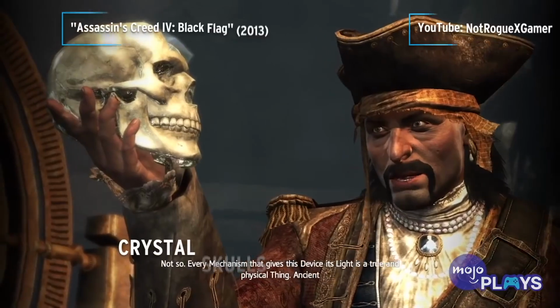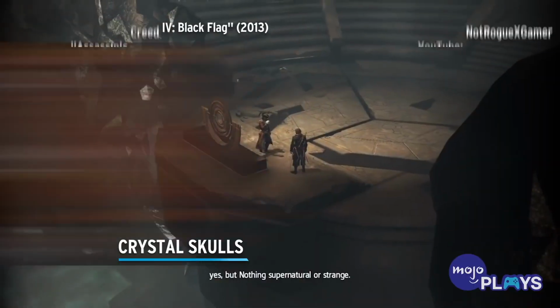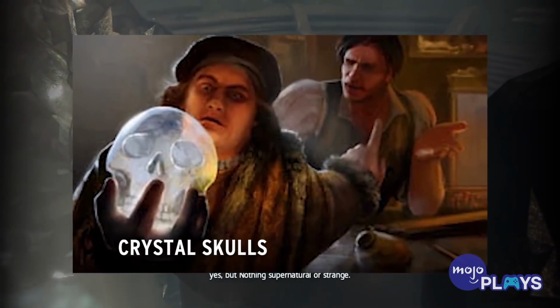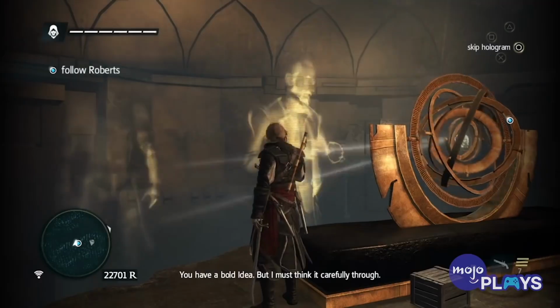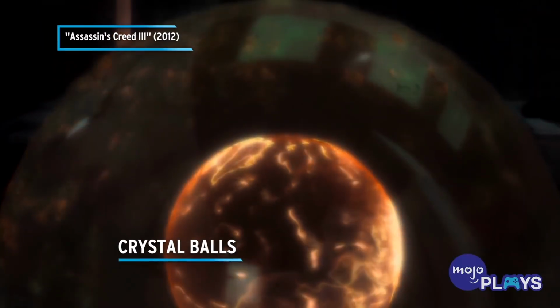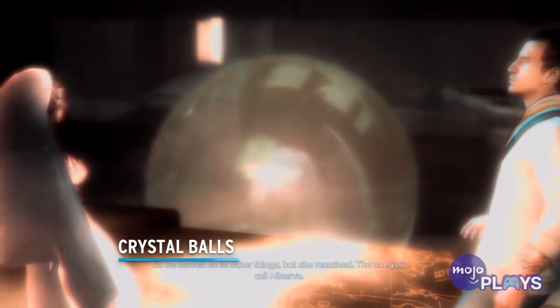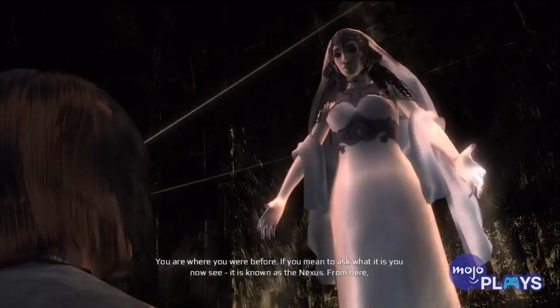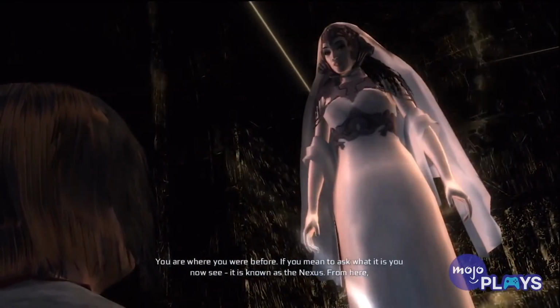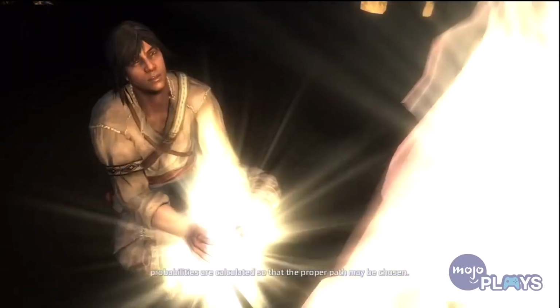Sound about right? The Crystal Skull, not the one from Indiana Jones, was basically an Isu cell phone, allowing the user to send communications and look through the eyes of the skull. I'm guessing every Isu teen had one of these in their pocket. There's also the Crystal Ball, which, most overpoweredly, can show the users the flow of time and when certain events may happen. It is known as the Nexus. From here, probabilities are calculated so that the proper path may be chosen.